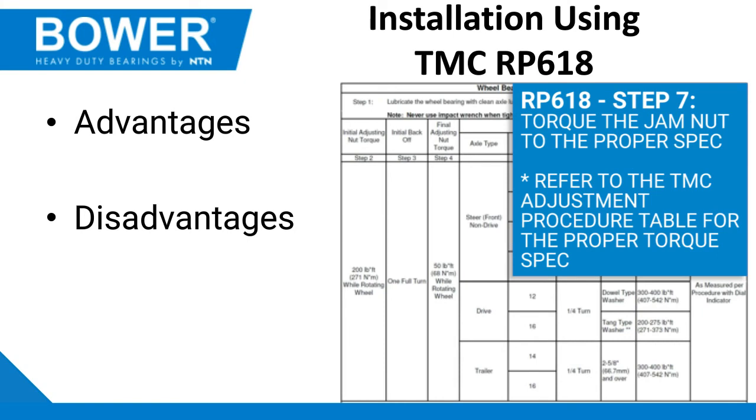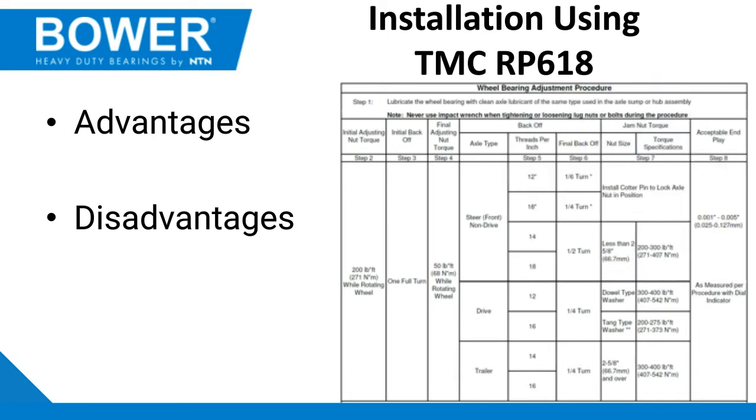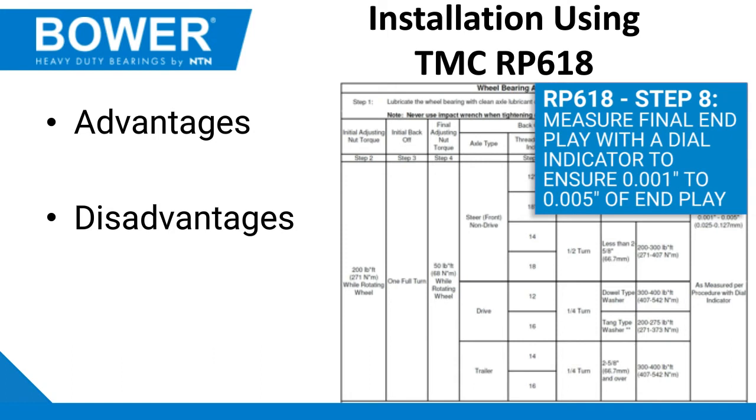So once you do that, make sure that you follow it all the way across to step number 8, which is actually checking the end play. So I've actually been to shops where they are very, very diligent, they follow the procedure. They're very proud of following the procedure, and they do all the steps correctly. But then they forget to check the end play. Or if they check the end play, they forget to write it down.